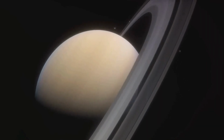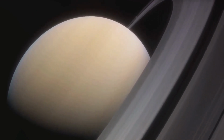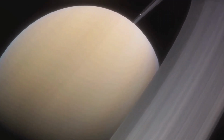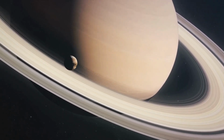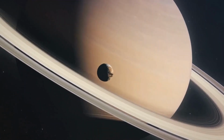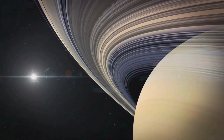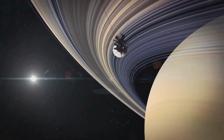Beyond its color, Saturn's composition has other interesting aspects. For instance, despite its massive size, being over 95 times more massive than Earth, Saturn has a lower density than water. Most of its mass is in the form of non-ideal liquid and metallic hydrogen, contributing to this surprising fact. Saturn's composition is truly a marvel, a testament to the diverse and intricate nature of our universe.